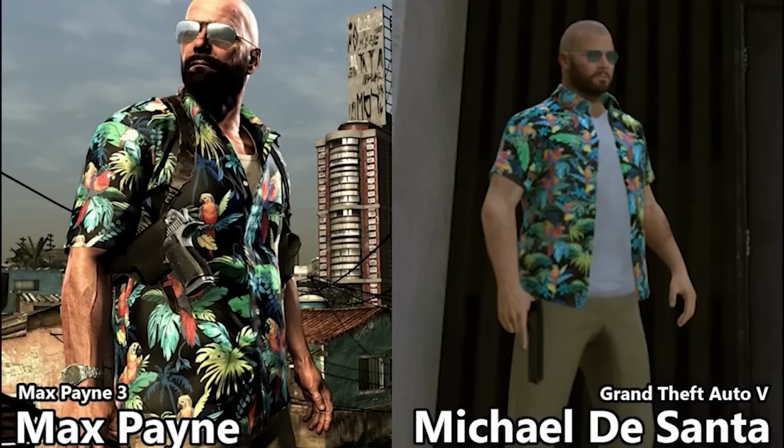If you go to Suburban as Michael, similar to the Tommy Vercetti Easter egg, you can buy a shirt that's very similar to one Max Payne wears.